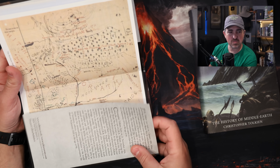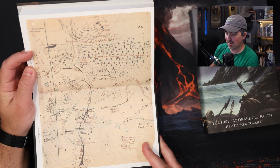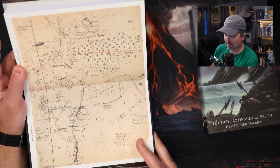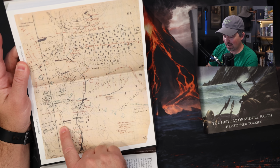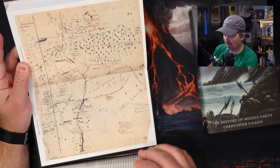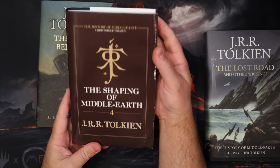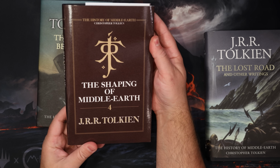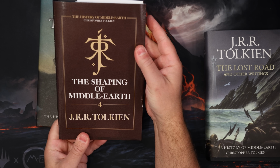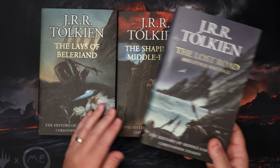And then, of course, what would a Middle-earth book be without, let's get one more map in there. That's perfect. I love it. So there we go. We get one more map. We even have gnomes, back when Tolkien was calling elves gnomes instead of elves. There we have The Shaping of Middle-earth with its classic cover. So there we go. That's The Shaping of Middle-earth.